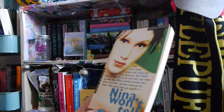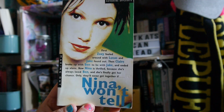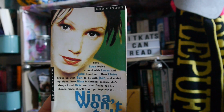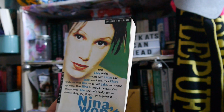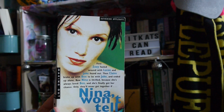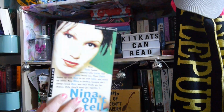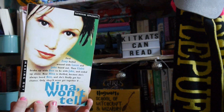I've then got Nina Won't Tell, which is the third book in the Making Out series by Katherine Applegate. This will be a reread for me. I got to book 8, I believe, in this series, so I'm rereading this series slowly. It probably will be a guilty pleasure read soon because they are short and packed full of drama and everything that you need, and yeah, I really love this series.